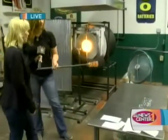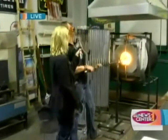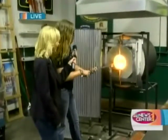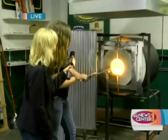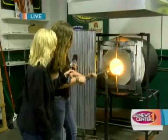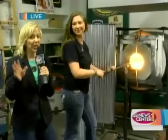So now that we have a good color on there, we're going to go inside the glory hole. The glory hole? Yep. This will reheat the glass that we just supplied, so it'll melt it into the other glass there. All right. And it will become one. All right, very good. Well, we're in the process of making something, and you guys are going to check us out.